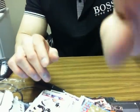So we got Flair Showcase, second box of the case. We got a new case of Ultimate. Double Ultimate coming out of a new case, and National Treasures Football for tomorrow.